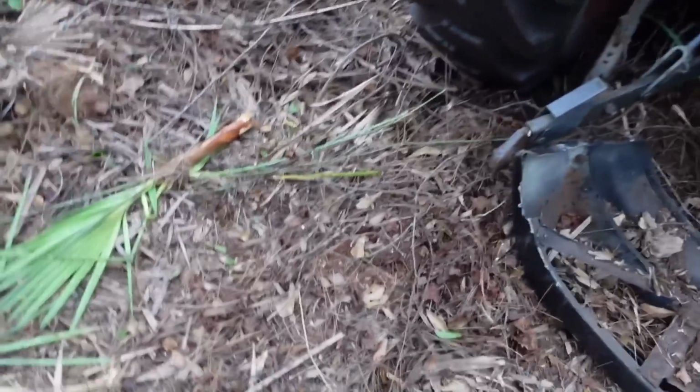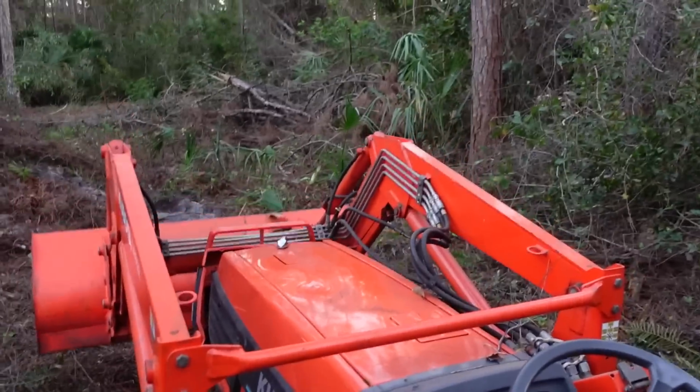We'll see. Lo and behold, I was able to get out myself. I just had to use the arm thing to put more weight on the rear tires. I tried it before, but it wasn't really working, but I think maybe the hydraulics just needed to build up or something. I don't really understand how this tractor shit works.